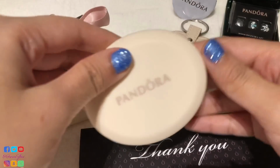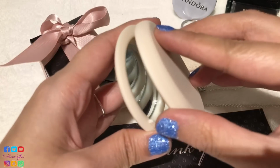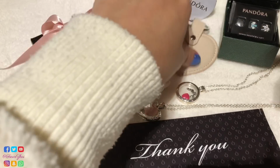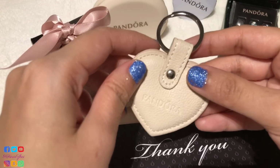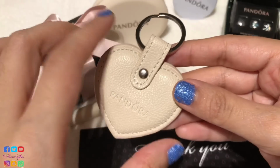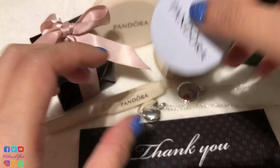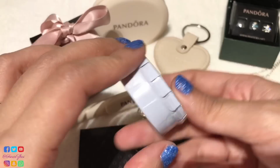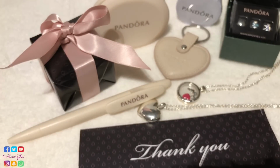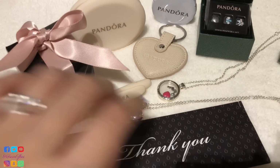So I got this Pandora pen. I got this Pandora mirror, and it's a two-way mirror. And then I got this Pandora keychain from Miss Sophia, the manager there in Pandora. And I got some mints from Pandora, which I haven't opened yet. So there you go. And that's it, everybody. That's all for my Pandora haul.